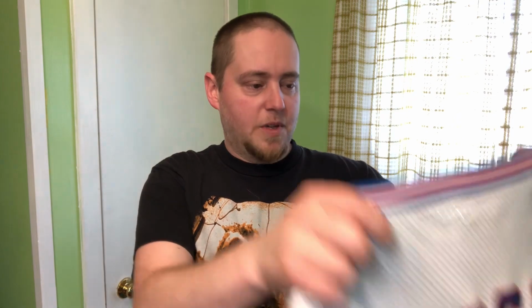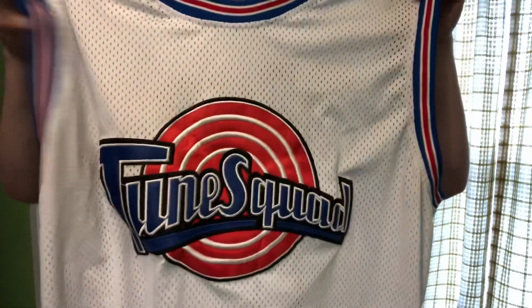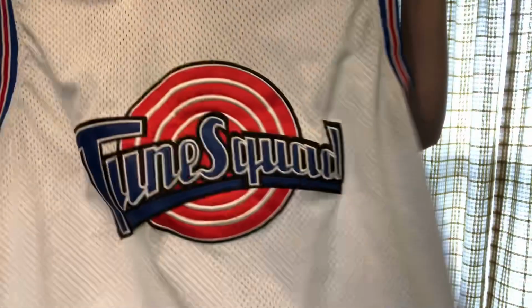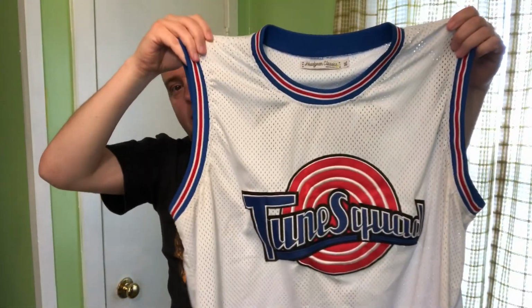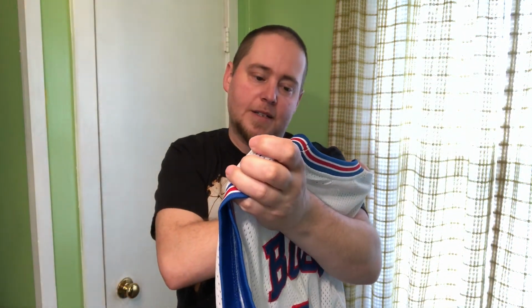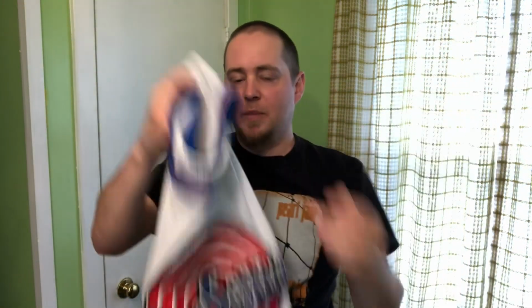This was cool. This is one of the first things I saw. This is a vintage 90s Toon Squad Bugs Bunny Space Jam jersey in a men's 3XL. So I think this is going to go really well. I've seen other ones listed with this particular brand, this tag. This is Headgear Classics. This should go for about 50 bucks, maybe even more because of the size.